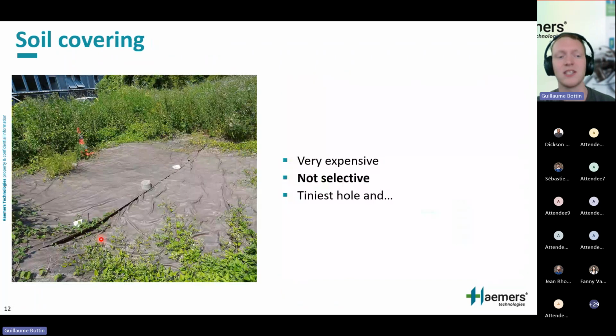Finally, the last physical means is soil covering. It's very expensive. Indeed, you need to put a soil cover made of plastic or geotextile or something like that to block the sun from coming into the ground and to block the plant from passing through the covering. It needs to be heavy to block the plant. It needs to be thick enough to not create any holes and to be strong against time. So that's why it's expensive.